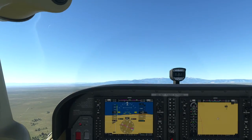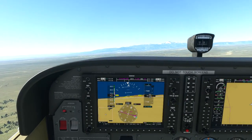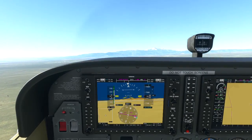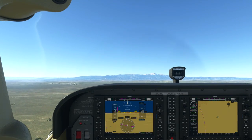Yeah, good climb out. We're at 7,210 feet. We're about 1,000 feet off the ground. So that was a good climb out.